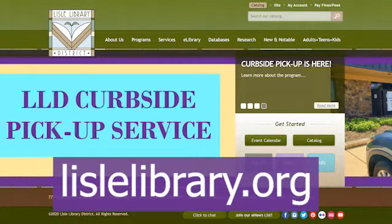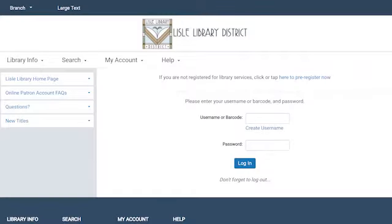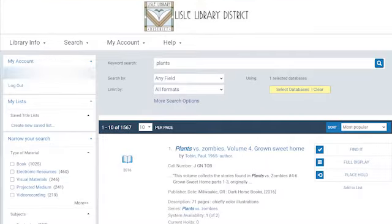To place a hold on this or any other items, please visit our website at lialibrary.org. Click the My Account link at the top of the page, then enter your library card number with no spaces, and finally your password, which should just be the last 4 digits of your phone number. Search for the titles in which you are interested and click Place Hold. Circulation will notify you when they are ready.